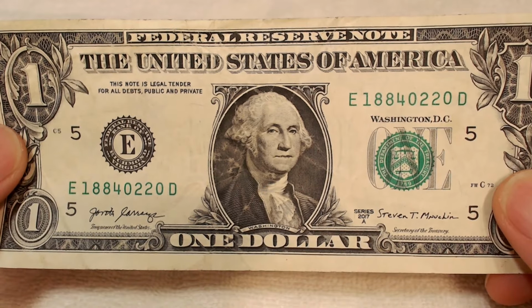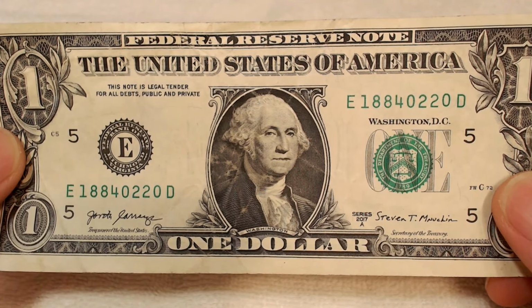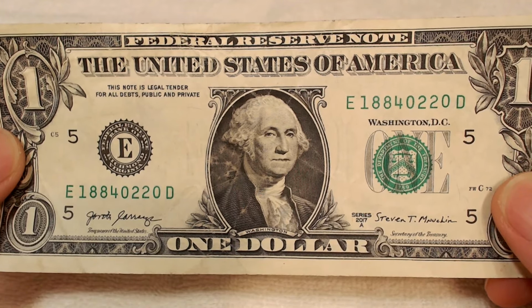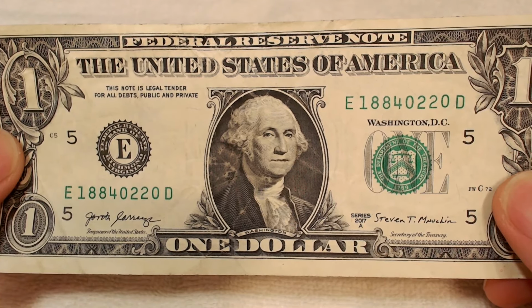Next up, we have a notable date note, February 20th, 1884. This was the second day of the 2-day Enigma tornado outbreak that happened that year. I believe this would sell for around $10 on eBay or $9 in profit.